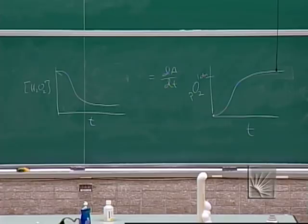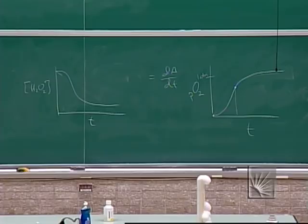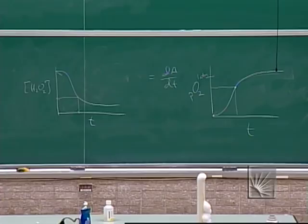And so if I were to pick any time on this curve and extrapolate over to a pressure and convert that pressure to a number of moles, on this curve, a similar time should give me a concentration where the relationship is 2 to 1. For every mole of oxygen produced, I needed to use up 2 moles of hydrogen peroxide.